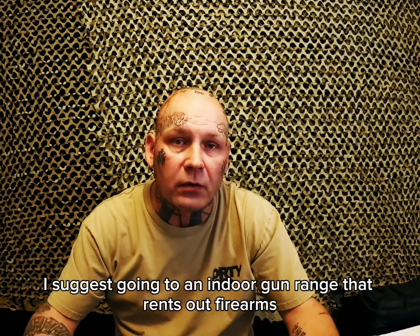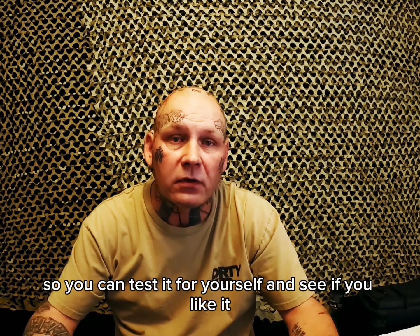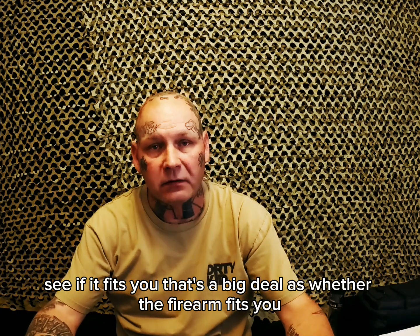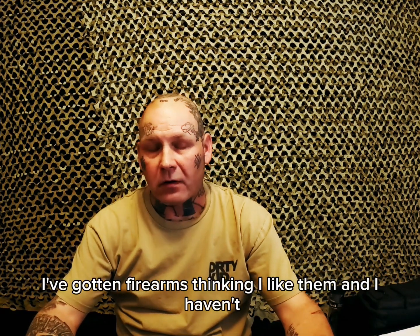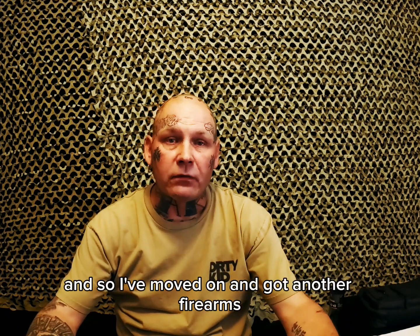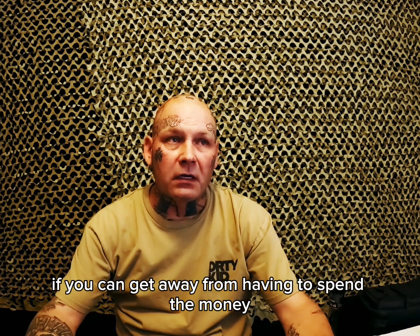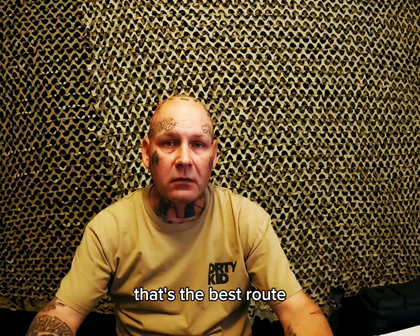I suggest going to an indoor gun range that rents out firearms so you can test it for yourself and see if you like it. See if it fits you. That's a big deal, whether the firearm fits you. I've gotten firearms thinking I liked them and I haven't, and so I've moved on and gotten other firearms. So if you can get away from having to spend the money and just rent a firearm to see if you like it, that's the best route.